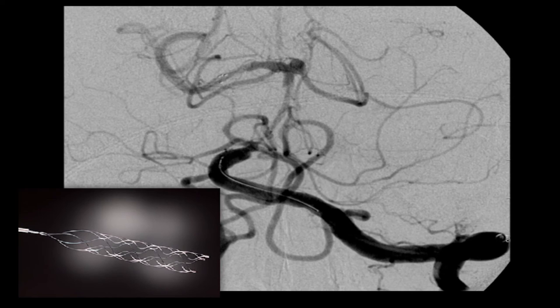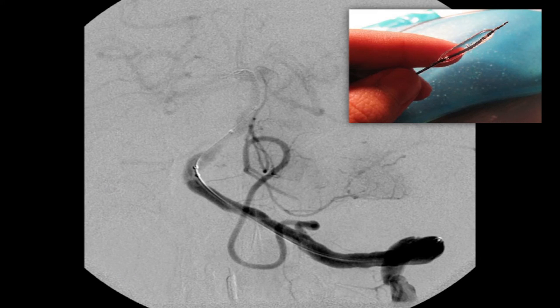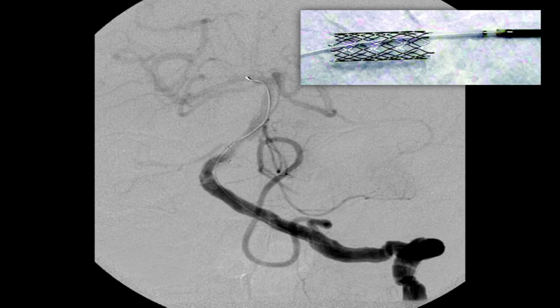And again, you're getting flow restoration temporarily. After pulling out this clot right here, there was this very tight stenosis right here, probably from atherosclerosis, that then re-thrombosed within just a few minutes. So then I took a balloon up, angioplastied it. That's post-angioplasty. And then placed a Wingspan stent. Wingspan stent is the only stent that's FDA approved for intracranial stenosis.